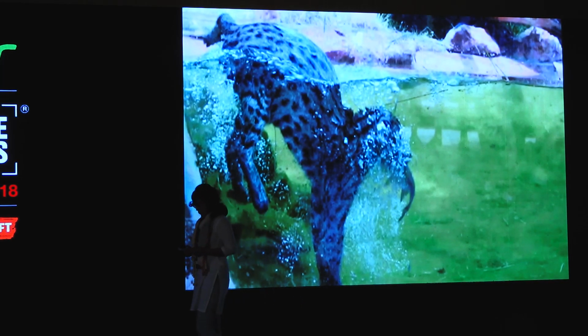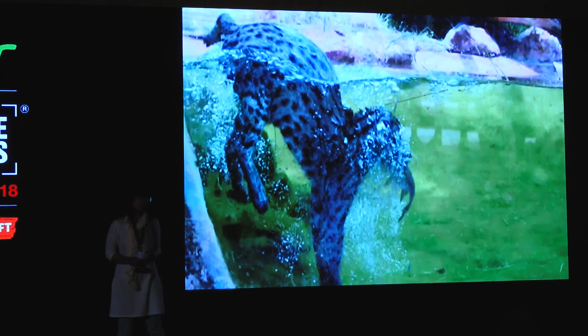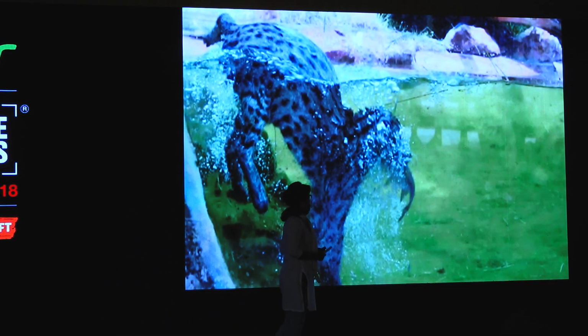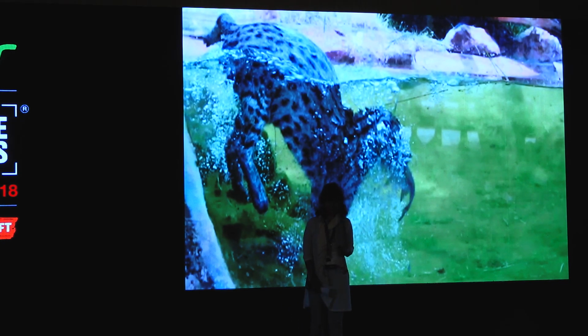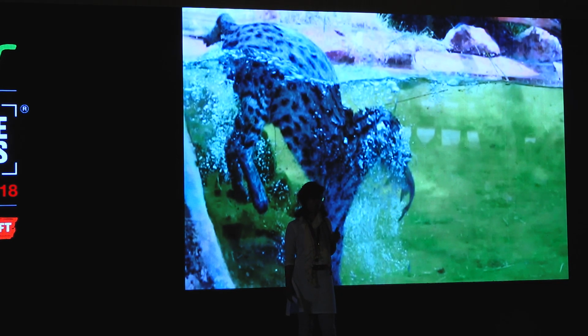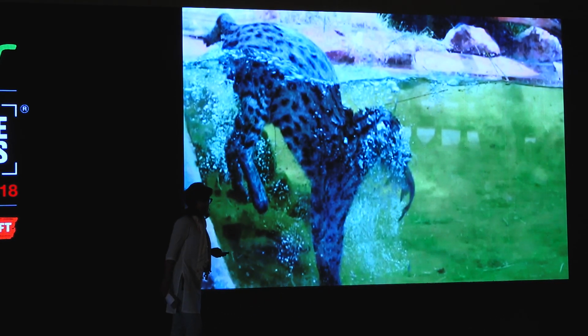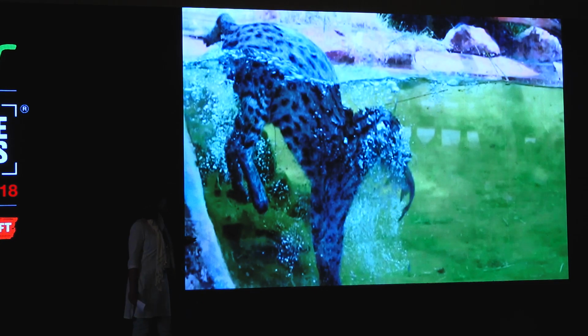So India is a stronghold of the fishing cat, and almost 90% of its distribution range lies outside protected areas in human-dominated landscapes. What does it need to survive? Magic, boldness, attitude. We are going to see some glimpses from its life from our camera trap footage.